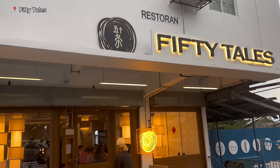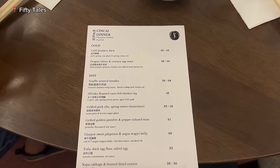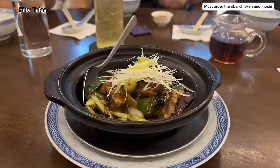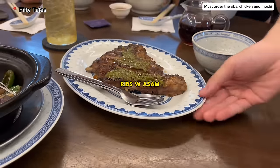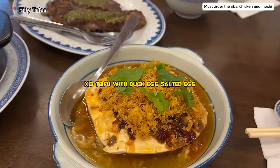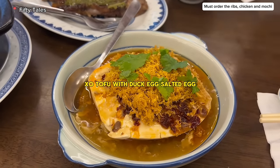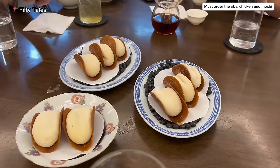So 50 Tails is a very popular Chinese restaurant in Malaysia. They do an exciting twist to Malaysian Chinese cuisine. Amongst many dishes, the pork ribs are my favorite as it is marinated with asam. This one will be the XO tofu with duck egg sauce and salted egg on top. This is the crispy skin roasted corn fed chicken leg, and it is very good as well.